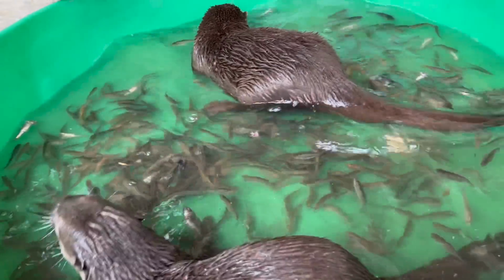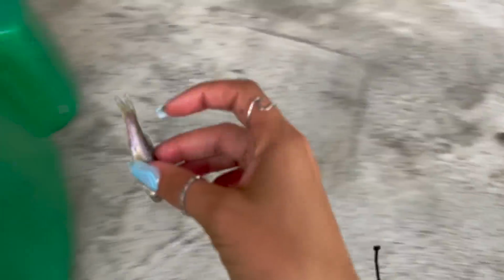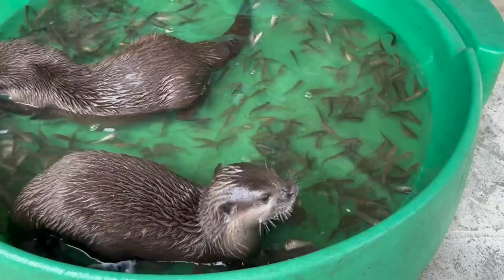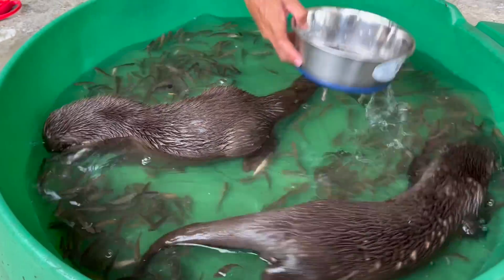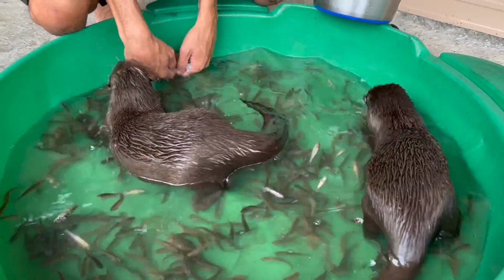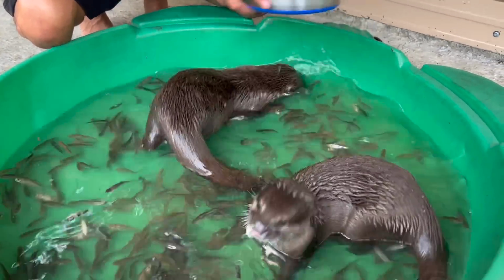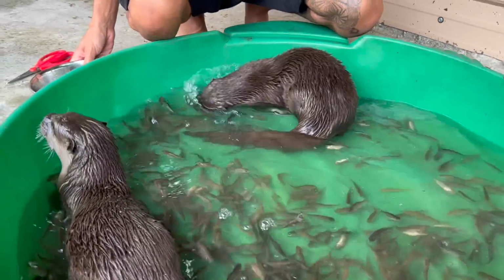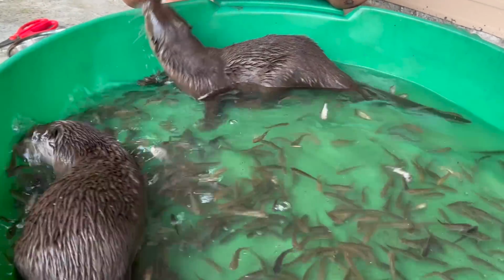Oh, they threw a fish over there. Let's grab that fish. It's trying to survive. It's not gonna survive in there. Let's see if I can get a couple more of these live ones out of here. I'll put them with some of the turtles that we have alive, but I'm not too sure. Now put it down in the comments.